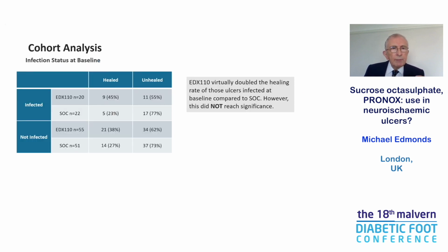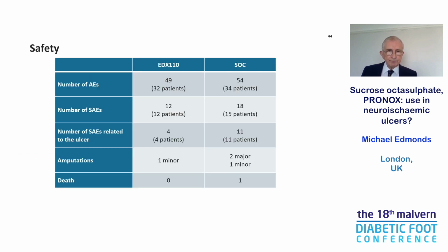Just looking at now a cohort analysis regarding infection status, if you just look at the top part of the graph at the infected patients, you can see that there were 20 EDX patients and 22 SOC. Yet we got 45% healing in the EDX group and 23% in the SOC group. So EDX virtually doubled the healing rate of those ulcers infected at baseline compared to SOC. However, this did not reach significance.